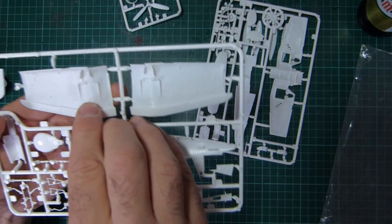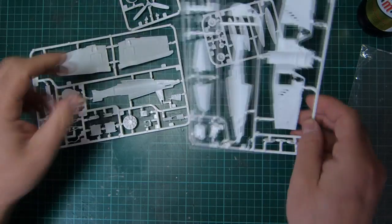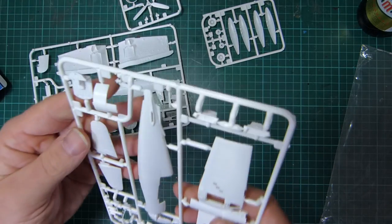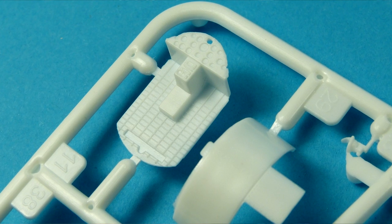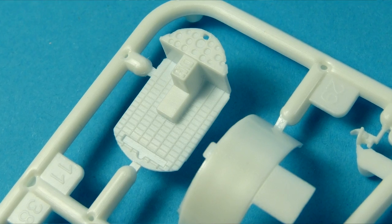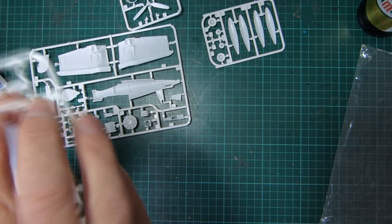There's some wheel well detail. You can see there the ribs on the interior of the wheel wells. What's the cockpit like? Well, we do get, as I say, the side consoles. There's the instrument panel, and there's some bulkhead detail there as well. So with a wash, that might show up. And there's the intakes on the wing's leading edge, and there's some fin detail in there.